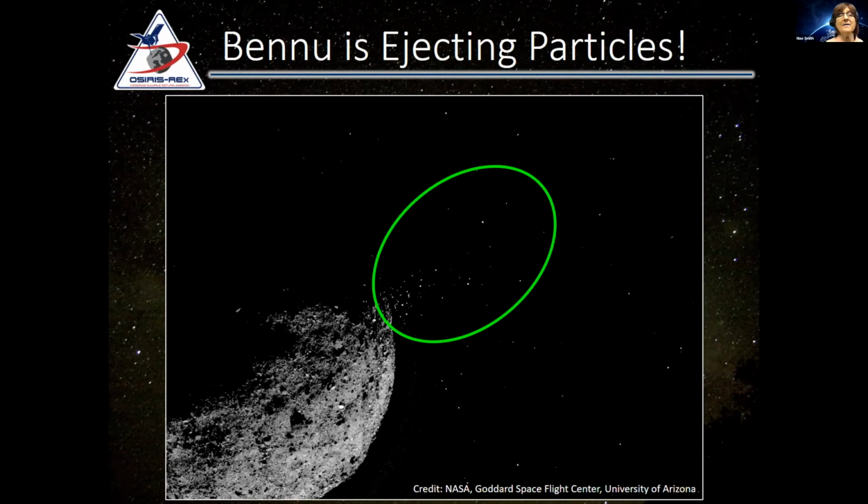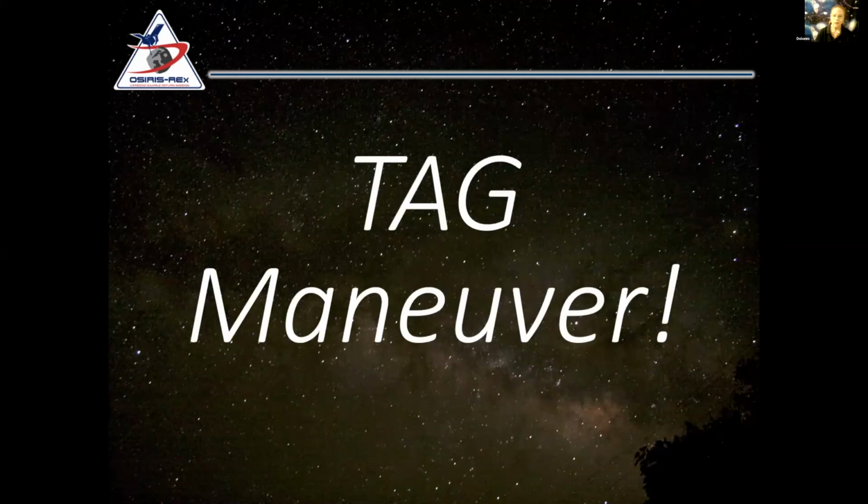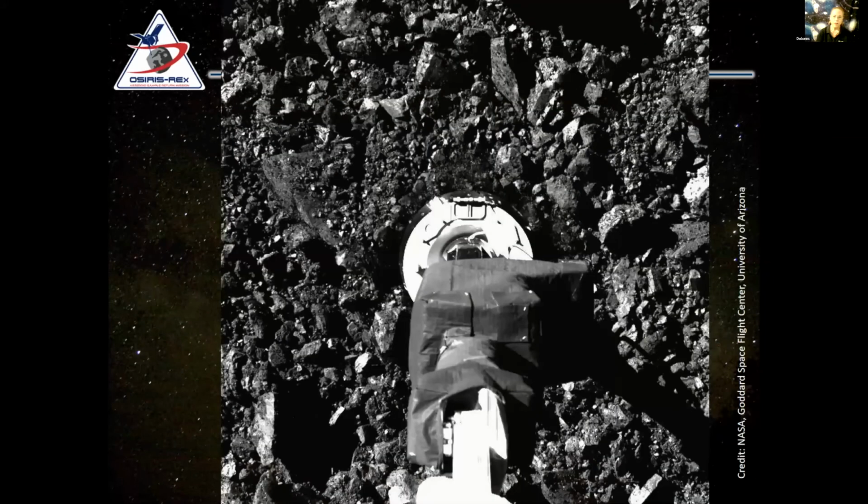I had a question for you, and that is, when we left Bennu, did we leave anything from Earth on it? We don't think so. We don't think we left anything behind. We did touch the surface. Let me go to our slides, and that'll get us to the TAG event shortly here. We touched the surface, but there's nothing that should have been left behind as far as contaminating materials, other than the nitrogen gas that would have flowed into the rocks. That's really about it.